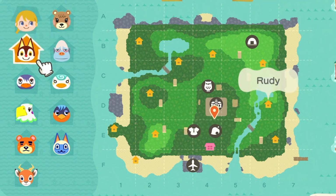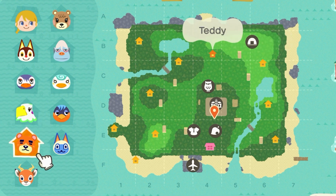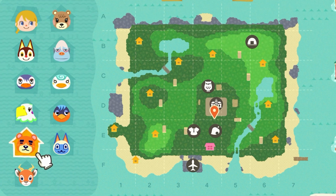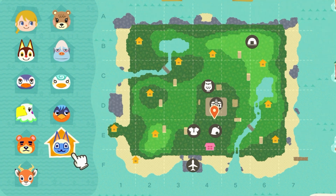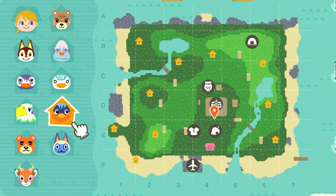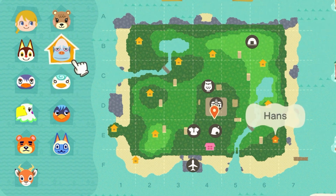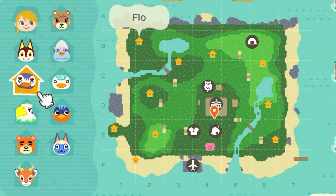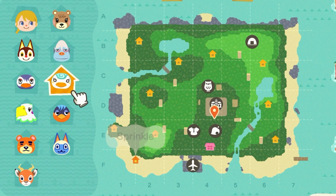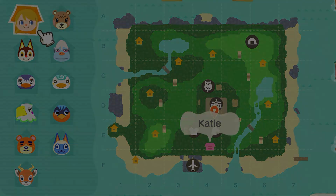I've settled on the villagers, at least for now. We have Rudy and Flo, who are my starters, Celia, who I've always wanted on an island before, Teddy, who I love for winter and Christmas. He's perfect for that theme. Bo, who is my favorite of the deer. Mitzi's my favorite cat. Robin, very underrated villager, and I'm really excited to have her. Sprinkle, I love the penguins. Hans, I am excited to have him for a winter island. I've never had him before. And of course, Maple. Now I have two penguins, Flo and Sprinkle. I might pull somebody else in and pick one, but I haven't been able to pick which penguin I'm going to hold on to long term, so they may switch out, but otherwise the villagers are all set.